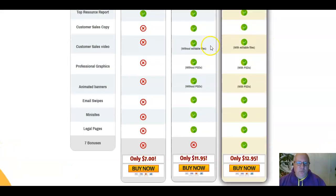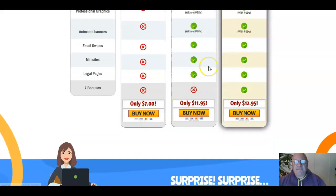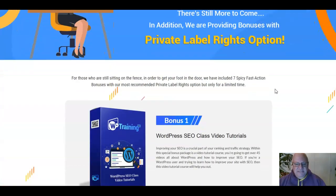But if you really do want this just for yourself and your personal use, then it's available at $7. If you just want the reseller rights, sell it as it is and keep 100% of the profits, it's $11.95. But full private label rights that allows you to make content changes and rebranding is $12.95. Either way, folks, they are bargains.